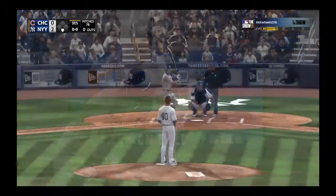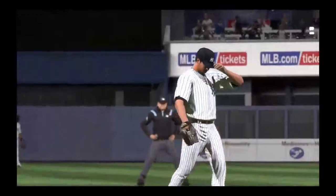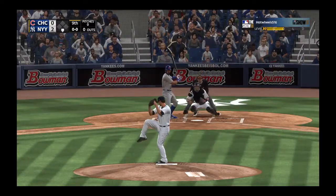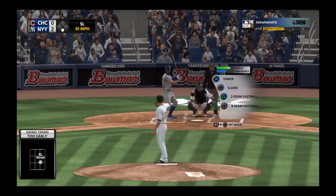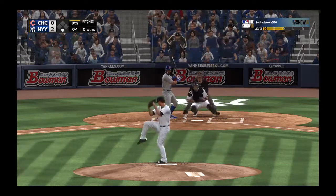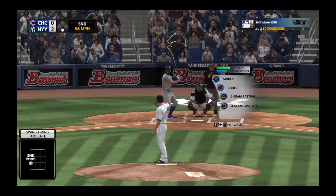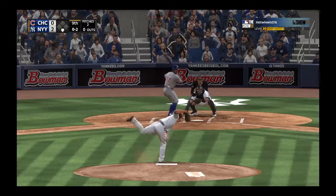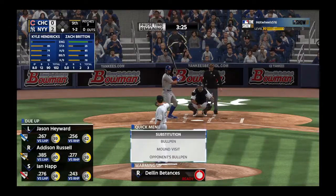Into the box, Jason Heyward. He'll try and lead things off here in inning number 9. Zach Britton comes on from the pen, hoping to finish this one off here in the top of the 9th. And we kick off the 9th inning with a swinging strike here. 0-1. Here's a late swing and a miss. Strike 2. He's going to need to shorten up and get that foot down a little bit earlier if he hopes to be catching up to that fastball. Count is 1-2 now.